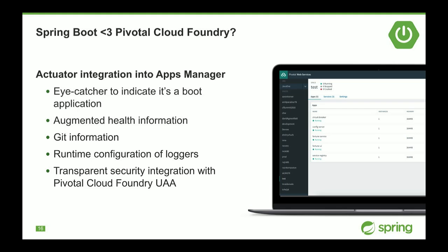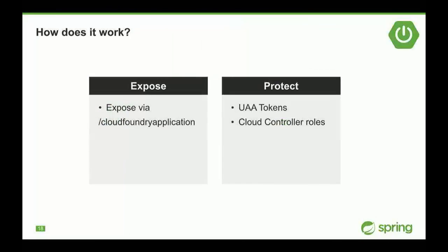I actually wanted to talk a little bit about how this works. So the way it works is, with the Spring Boot 1.5 release, the actuator module now includes additional support that gets activated when you deploy to a compatible Cloud Foundry instance. So the same actuator endpoints that we see in a regular Spring Boot application also get exposed via the /cloudfoundryapplication path. And the reason why this is a separate path is because this path is protected by access tokens from the UAA.